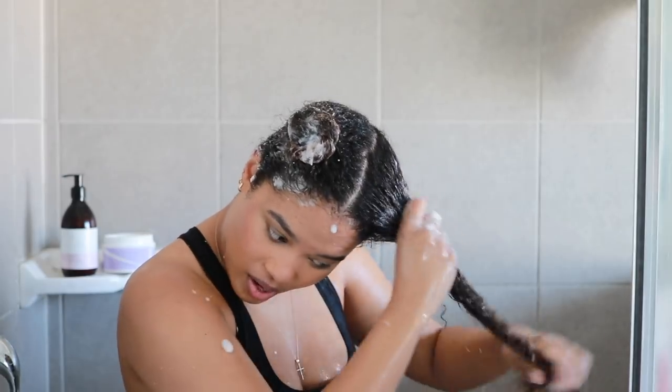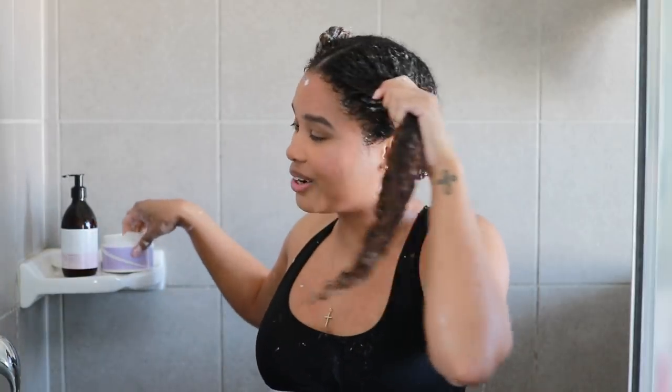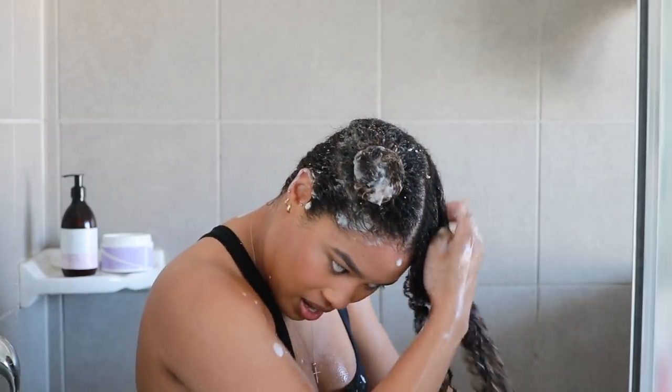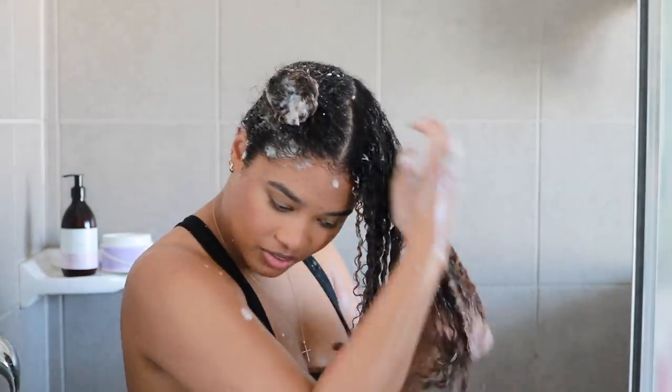Similar to shampoo, I'm not gonna be able to tell how bomb this is in my curls until I actually wash it out, you know? So I am gonna have to give it a little time. But so far, definitely so far, so good. So just pop this on and that's basically it for the shower.